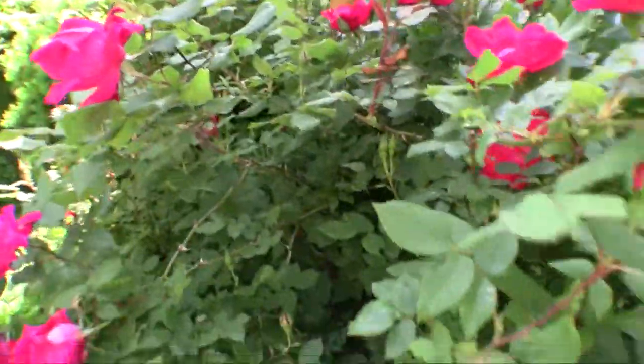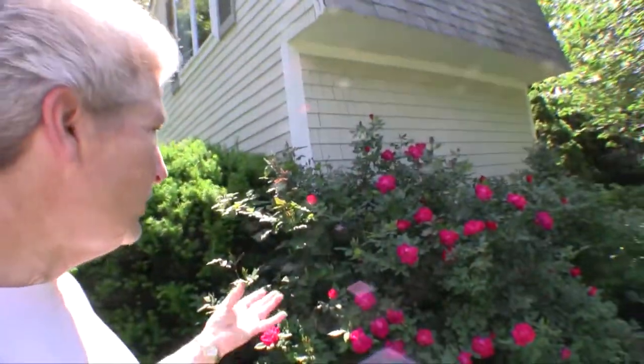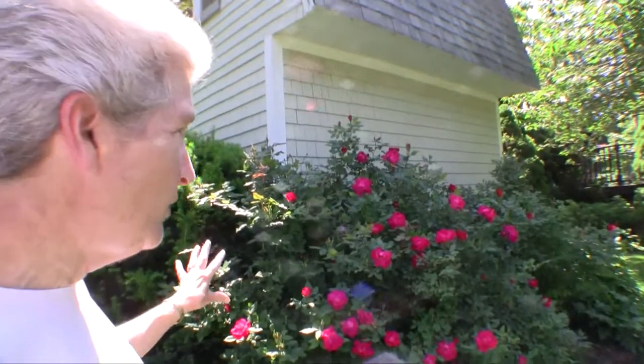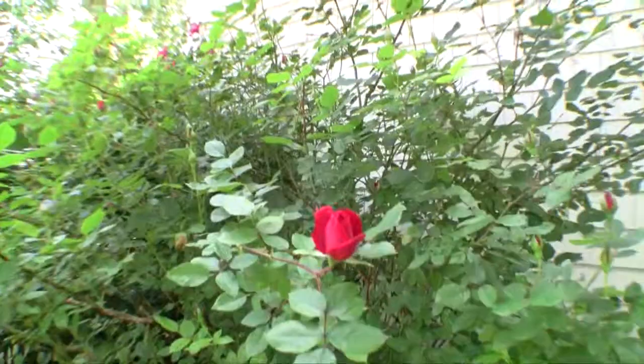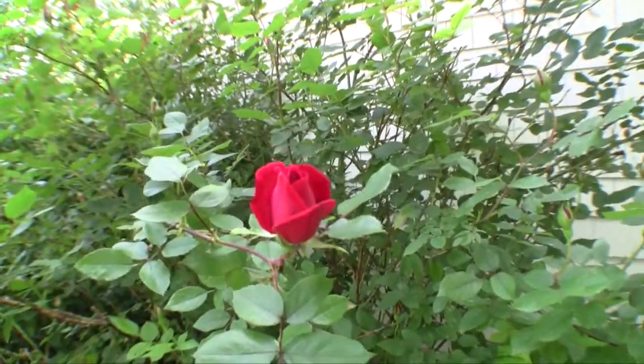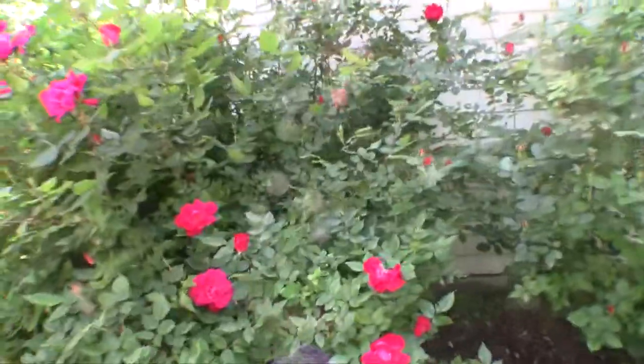What's the history of this bush, Sandy? These are the knockout roses that take very little care. They don't get all the wilt and everything, and this one's been in three years. The next one has been in two years, and then we have the little one-year-old. They made such a beautiful display that we decided to use all three of them.